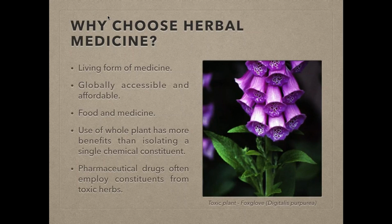Now the next point I'm going to make is a very important differentiation between herbs and pharmaceutical drugs, and that is that using the whole plant or the therapeutic part of a plant is actually more effective than isolating the plant's chemical constituents and prescribing them at quite high doses. To put that into context, a lot of our pharmaceutical drugs have been developed by isolating that primary active constituent, as I mentioned, and then prescribing it at a really high dose.